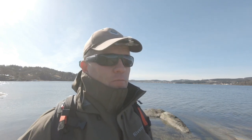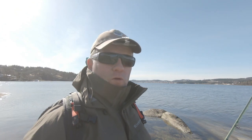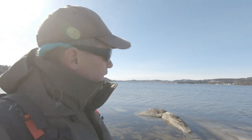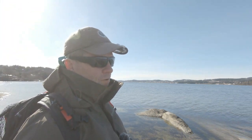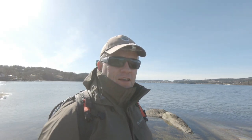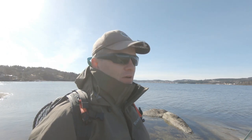Today I'm at a place called Røra Skjæra in the Eidangerfjord in the south of Norway, in Grenland. The locals know this place very well. It's a nice fishing spot. You can see the water around here is pretty shallow. There are some reefs there and also a reef to my right. I'm going to fish afterwards. It's a nice day, a bit early, the clock is about 10:38 a.m.